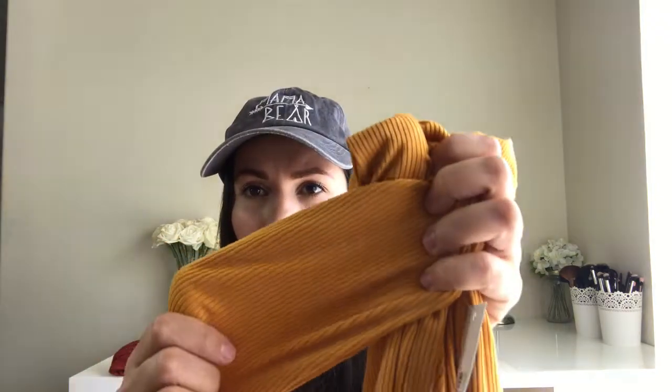Guys, if you see this type of sweater, pick it up. I don't know what it is about this material and this knit, let me show you guys. See how it's all knitted? Yeah, this will just slim you down. So it'll make you look like you're wearing Spanx. I'm not joking, guys. This is freaking awesome.